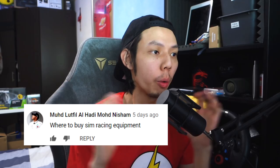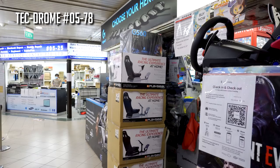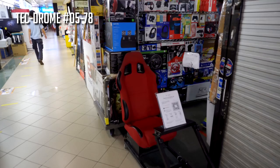Where to buy racing sim equipment? There's actually one store in Sim Lim you can get it. I think it's the 4th or 5th floor. I'm going back there tomorrow to take some shots, but I'll put it on the screen now. I put in the store unit. But if I'm not wrong, they only have the entry level stuff, not the expert level. If you're looking for entry level, I guess that's where you can get. Whether it is a good deal, I'm not quite sure.